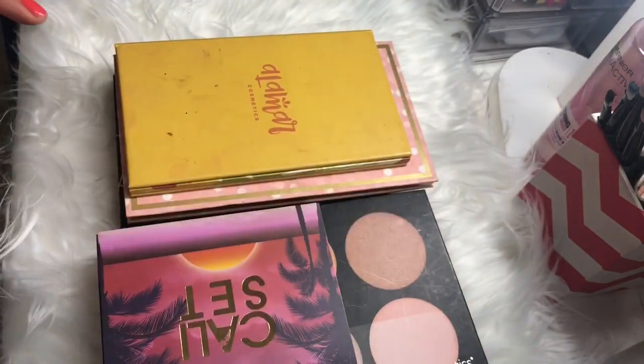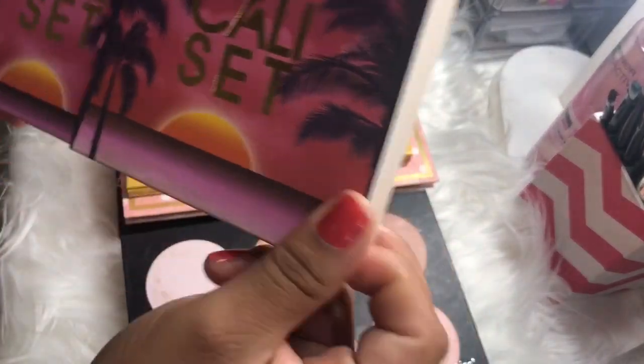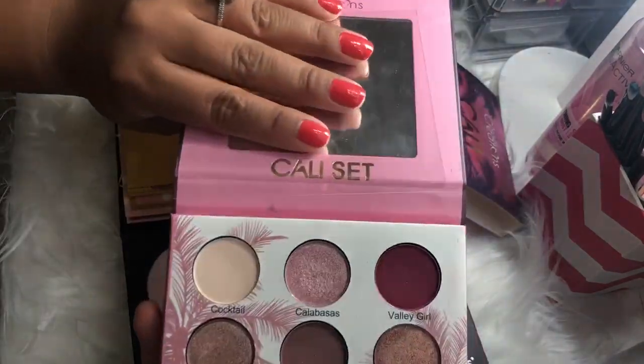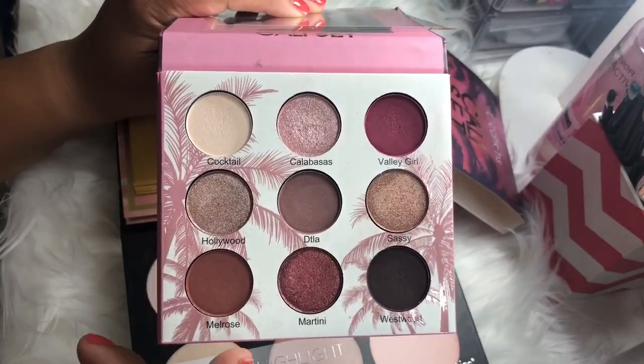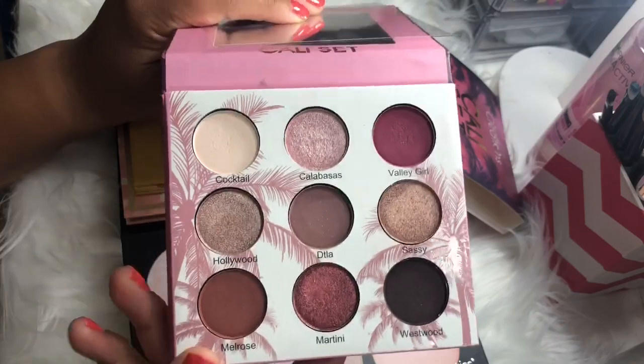So there's that one. The next one I just got a few days ago too, and this one came in my YesOhYas box, and it's from Beauty Creations. It's the Cali Set palette. I did do a look with this palette in the YesOhYas unboxing video.